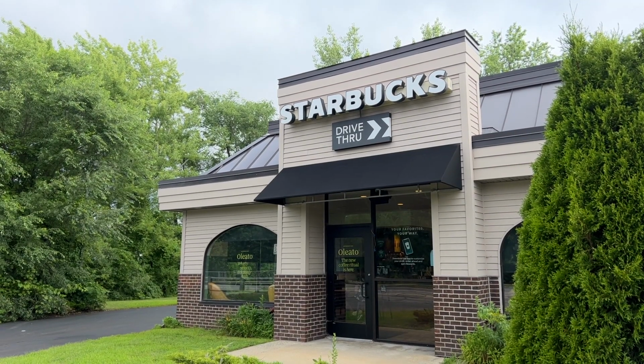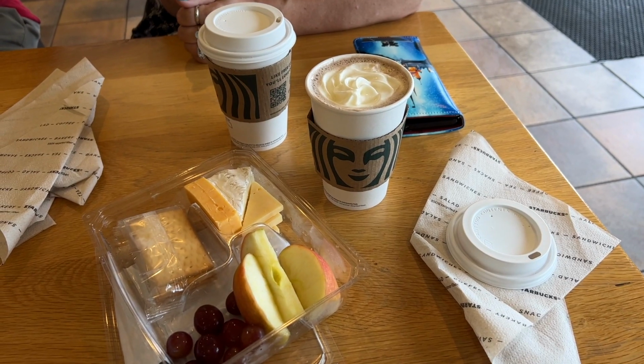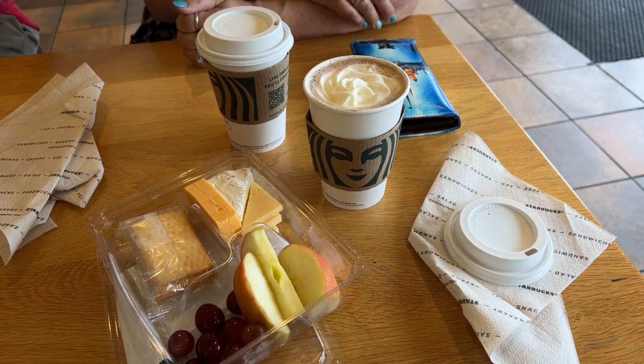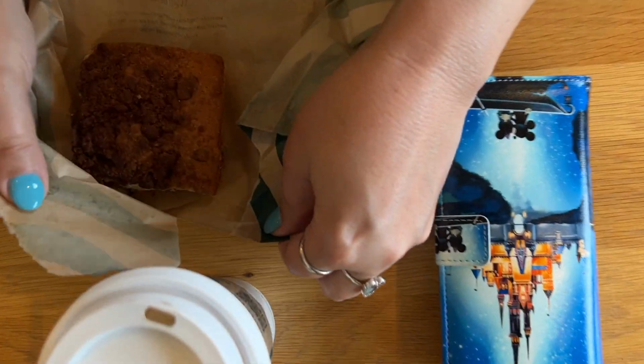We are starting our story today at Starbucks in Keene. I have procured for us 2 tall decaf mochas, protein box, cheese and fruit, and a coffee cake for Sharon. So we are on our way first to hitch up the trailer.